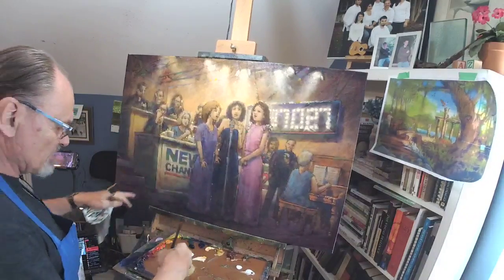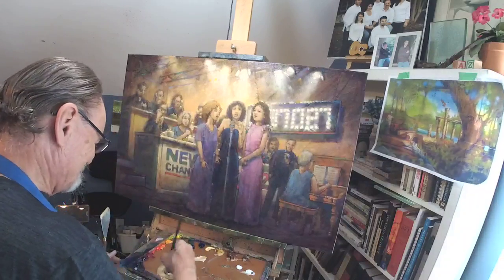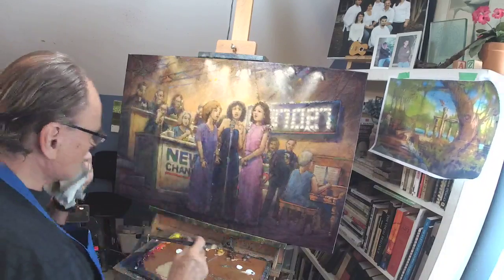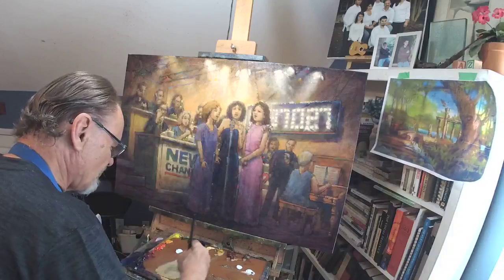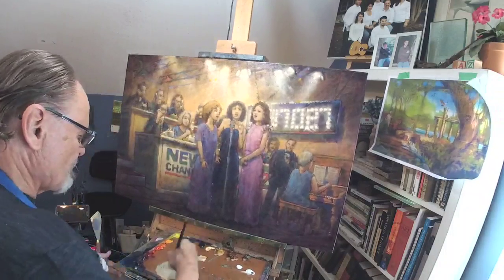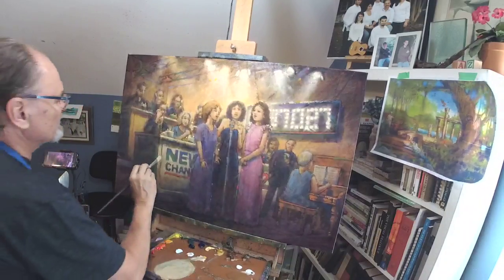I'm going to do the same thing. I have a penchant, good old word, I have a penchant for doing palette knife strokes in flat areas.